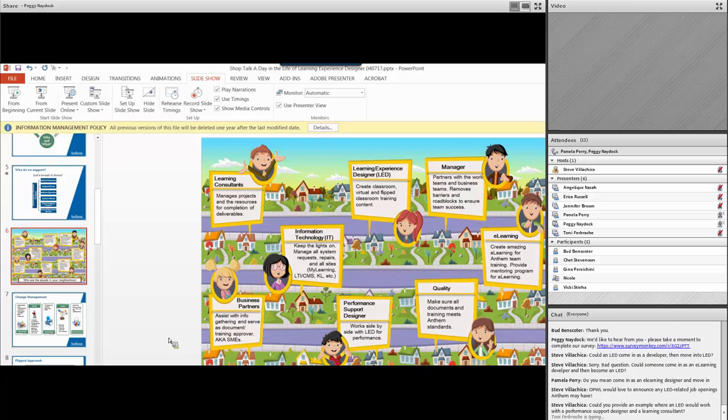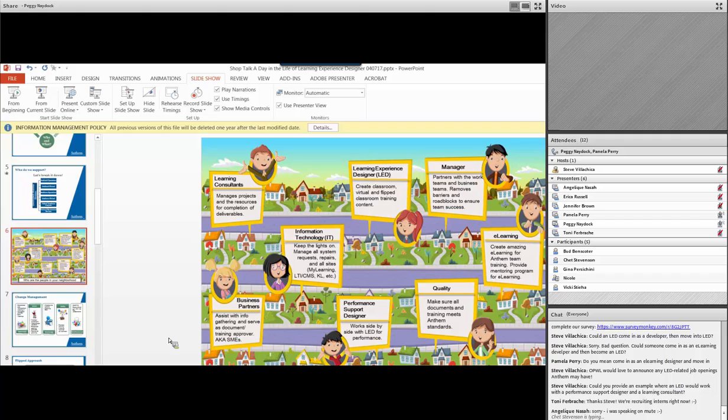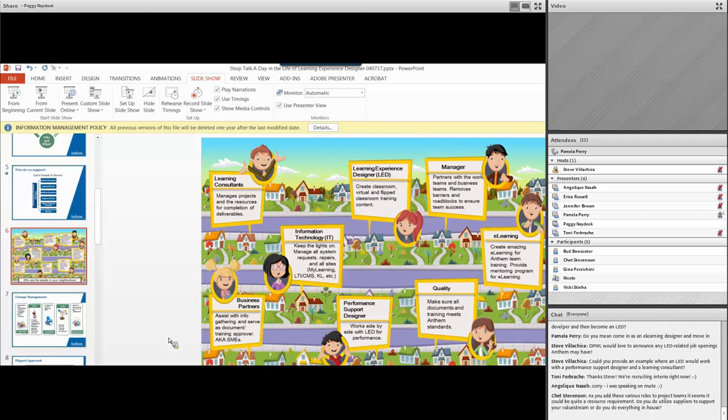And Steve, could you provide an example where an LED would work with a performance support designer and a learning consultant? I can also answer that. We have plenty of projects that involve a LPM, Learning Project Manager, Learning Consultant, and additional resources, PSD, to help us with developing documentation for project work. So we have plenty of projects, our larger projects where additional resources are needed. We'll have an LED who's leading the project, and then other LEDs to assist with developing modules, self-paced modules for the training, and then our PSDs to assist with developing documentation for the project, for the training.